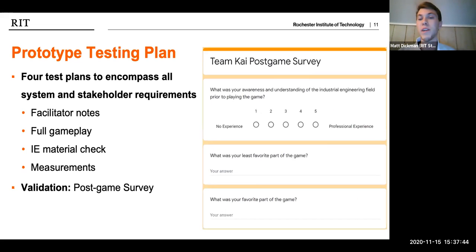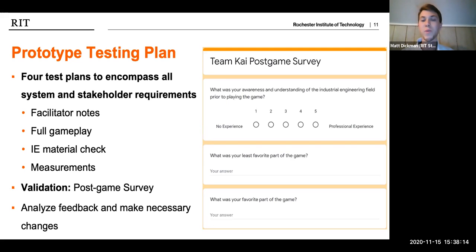So for validation of our stakeholder requirements, we thought that a post-game survey would be the best way to quantify some things that were harder to measure, such as how fun the game was, or industrial engineering concepts learned. On the right side of the screen, you can see a sample of some of the questions on our post-game survey. Hopefully the users would fill this out accurately and give us a good idea of how we were doing. We just want to be able to collect all of this data through testing and make any necessary changes.